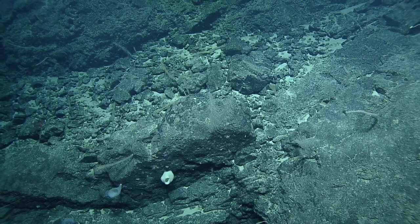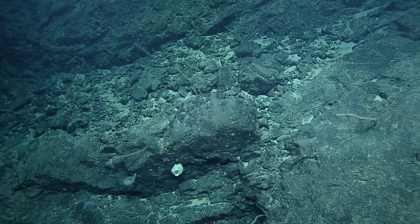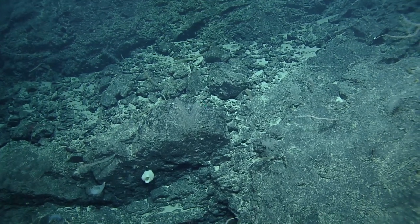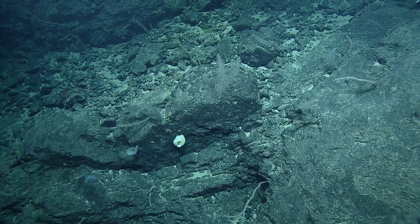Absolutely. Okay. Are we moving? We are. Yeah. We're inching along. All right. I guess I need to move down slope. It's supposed to be along the ridge line here. Kind of crabbing along the edge of it, like you said. Okay.